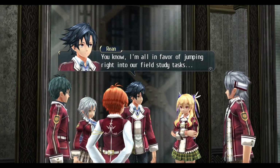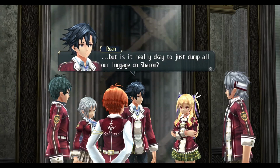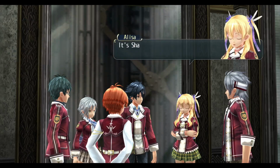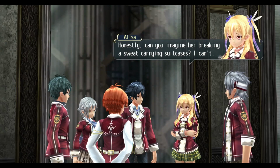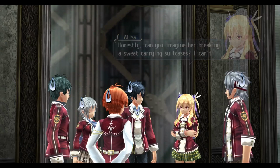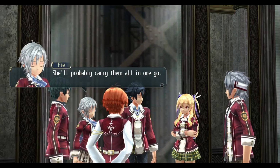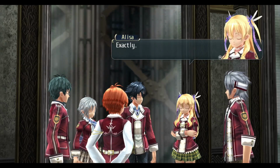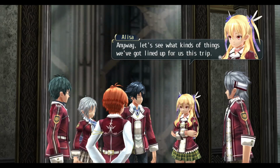You know, I'm all in favor of jumping right into our field study tasks, but is it really okay to just dump all our luggage on Sharon? I was wondering the same thing. Our luggage together must be quite a heft. It's Sharon, she'll be fine. Honestly, can you imagine her breaking a sweat carrying suitcases? I can't. You got a point. She'll probably carry them all in one go. Well, looking after guests does seem to be her specialty. Exactly. Anyway, let's see what kind of things we got lined up for this trip.